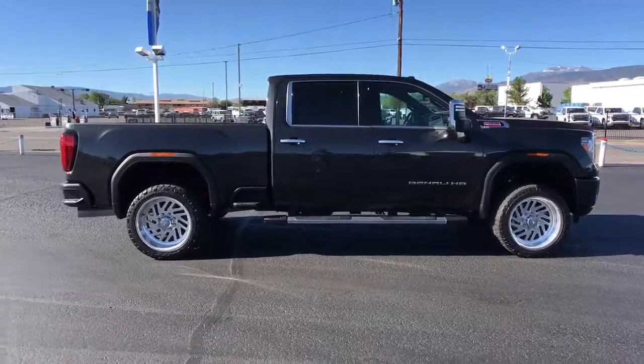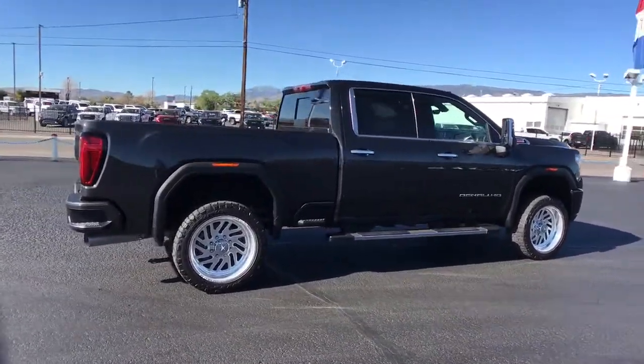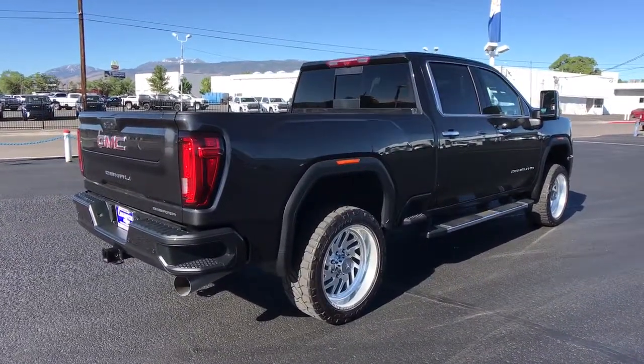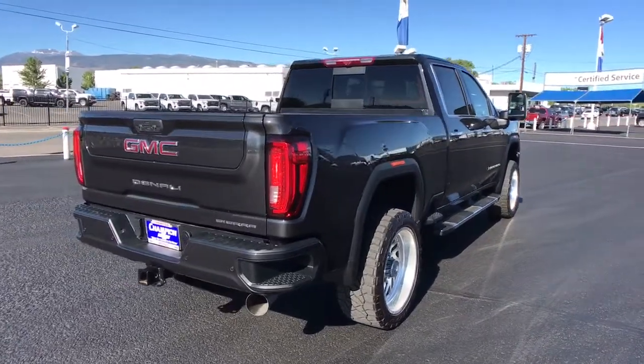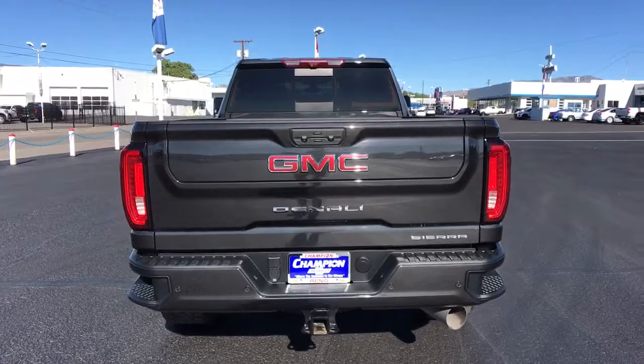The following are some of this vehicle's highlighted options: keyless entry, navigation system, backup camera, bed liner, remote engine start, keyless start, heated rear seat, power passenger seat, premium sound system, satellite radio.